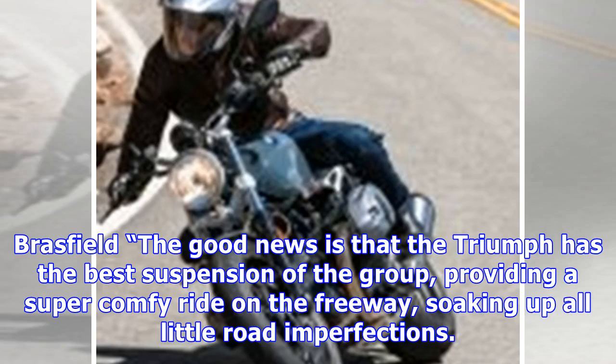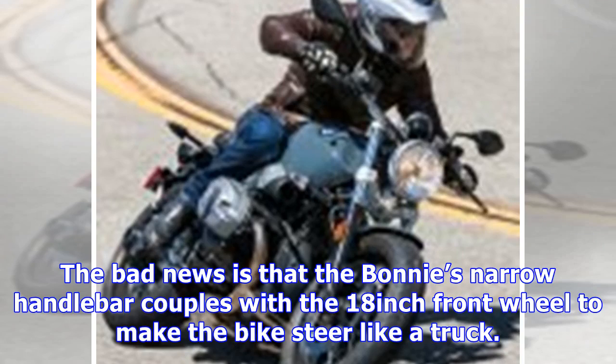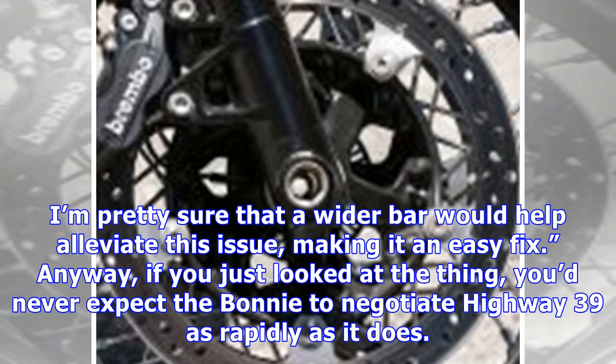super comfy ride on the freeway, soaking up all little road imperfections. The bad news is that the Bonnie's narrow handlebar couples with the 18-inch front wheel to make the bike steer like a truck. I'm pretty sure that a wider bar would help alleviate this issue, making it an easy fix.